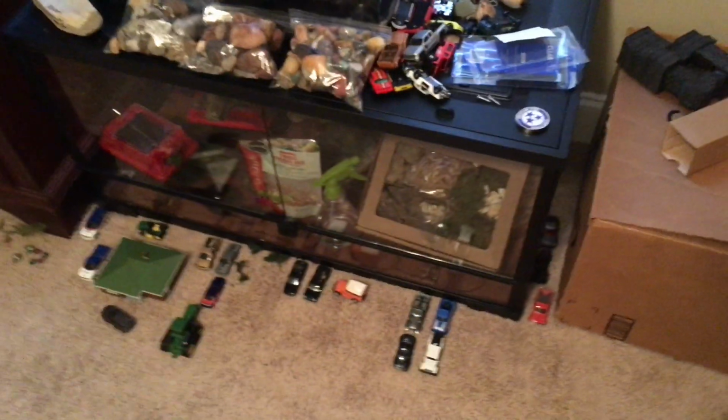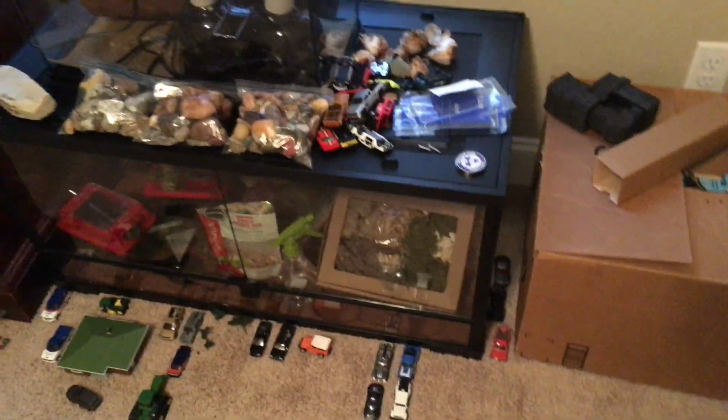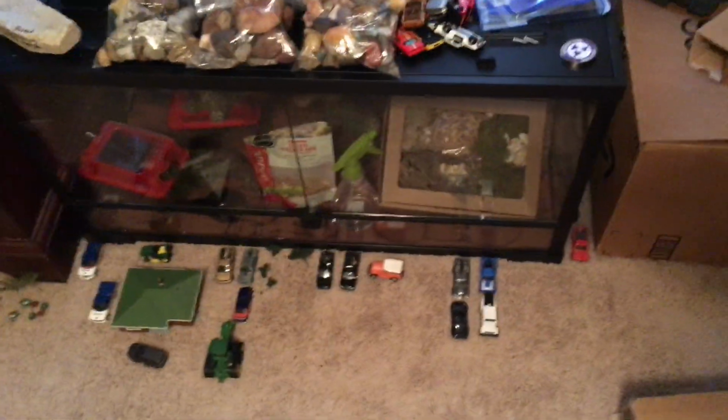This stuff is falling, but yeah, I have Vernon's old cage, or not cage, but enclosure, I guess, and I've got his even older one. And if you don't know who Vernon is, then you haven't been watching for long enough. It was a Bearded Dragon, and I have these cars set up into a place where a house is. I guess I have fish.